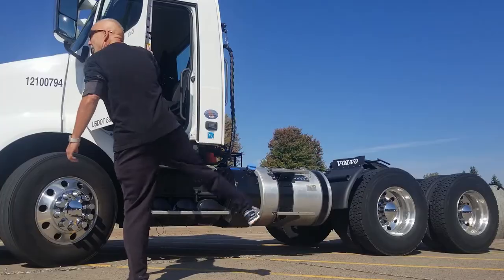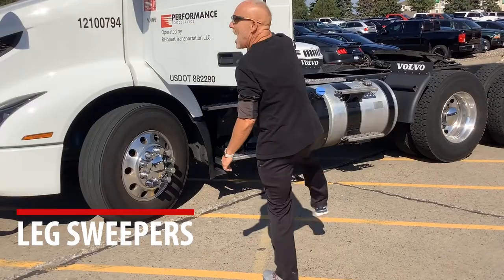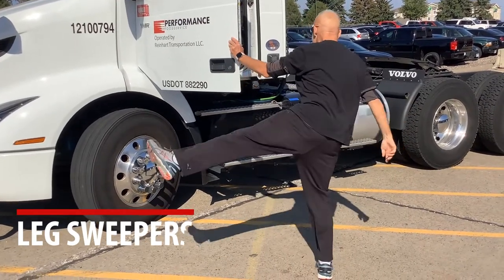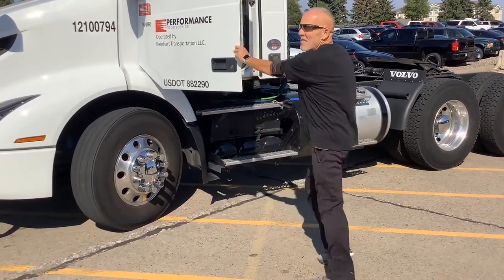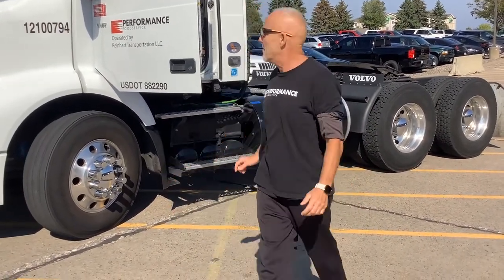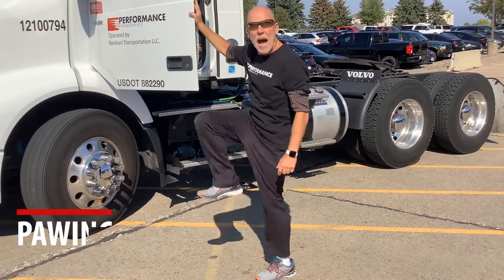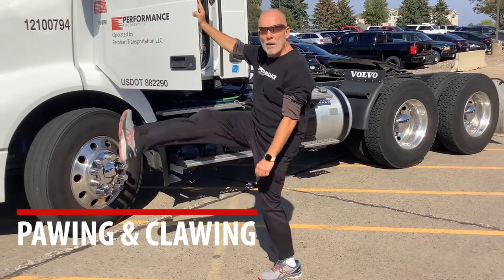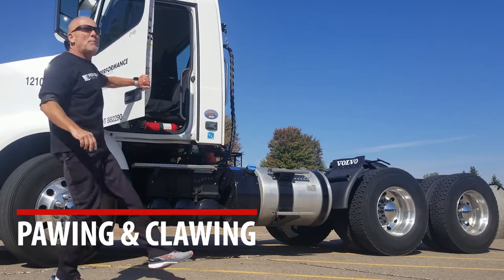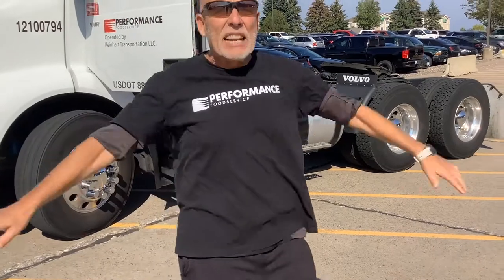I love leg sweepers. So hang on to something, keep your legs straight. Both sides. And this is my favorite. I used to teach this to sprinters, gang. It's called pawing or clawing. Think of a cat in the litter box. Pow, pow, pow, pow. Other side. Pow, pow, pow, pow. Hey, that's it.